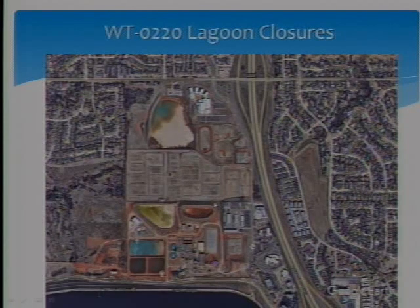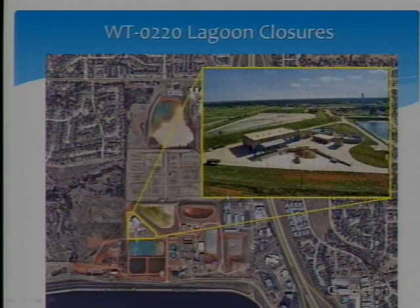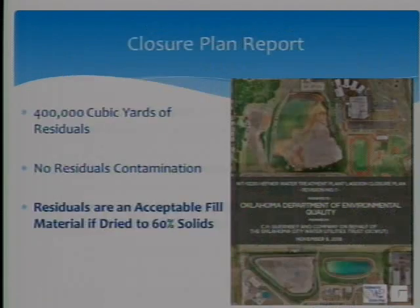process. Now that we have installed a new residuals handling facility that allows us to actually process the residuals as they are being produced, these lagoons are now no longer needed, and we would like to have them closed. So we hired Guernsey Engineering to do a closure plan for us and to get a permit from the Oklahoma Department of Environmental Quality. During the study, they found out that we have approximately 400,000 cubic yards of residuals to remove, or that are located within these three lagoons.